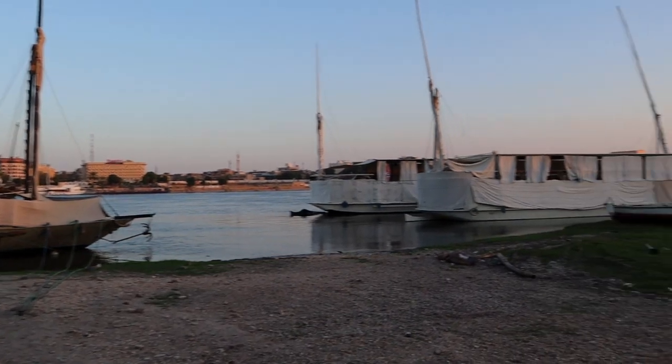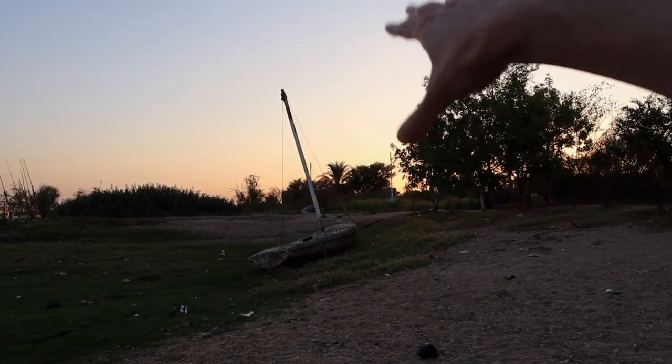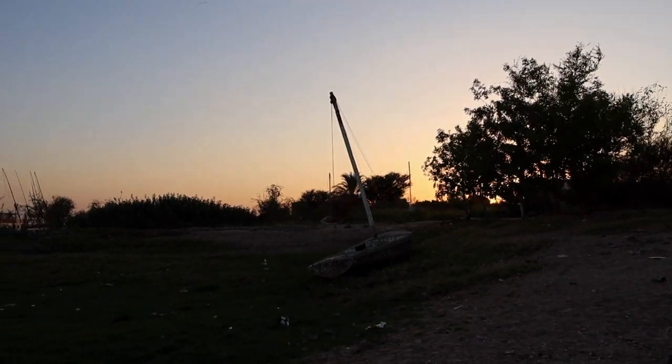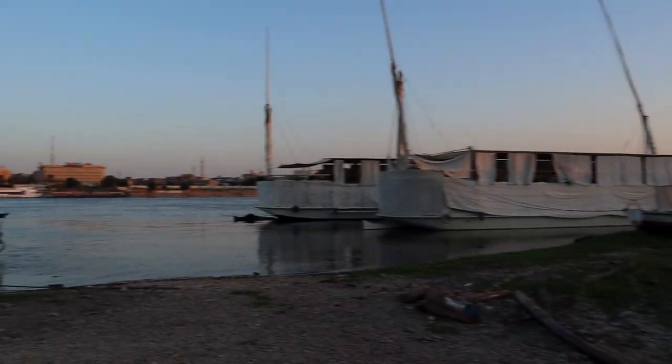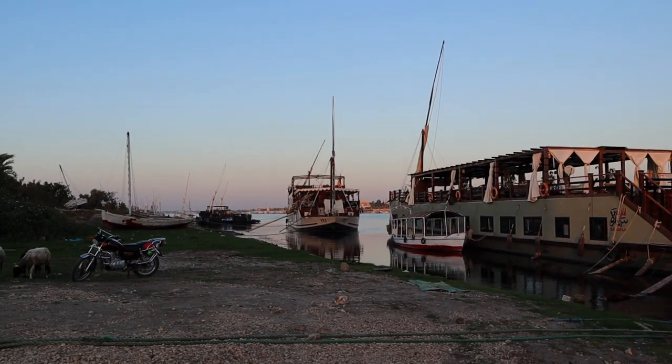Some boats here. Some of them old and rusted, but quite atmospheric. Many empty cruise boats as tourists are down right now.